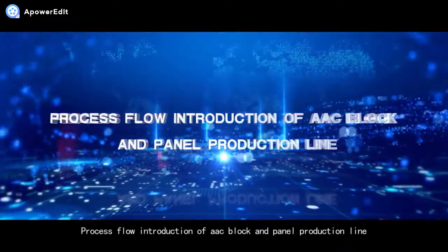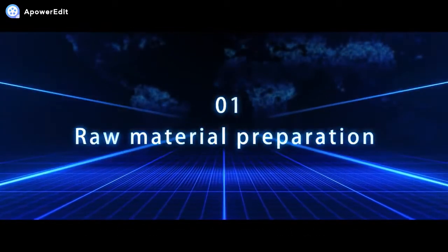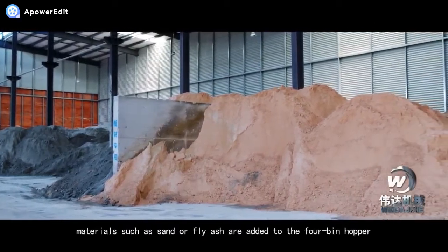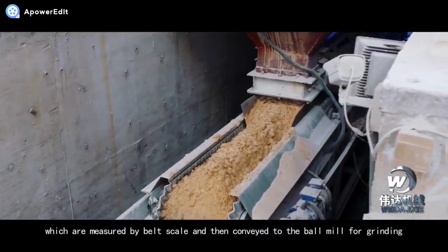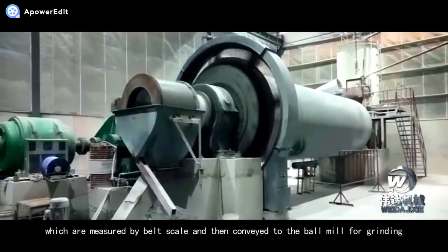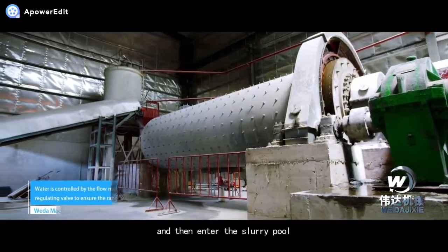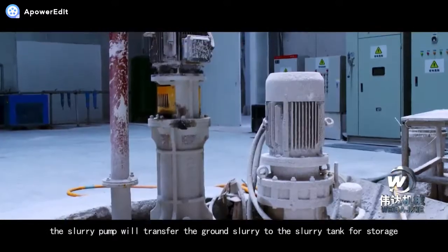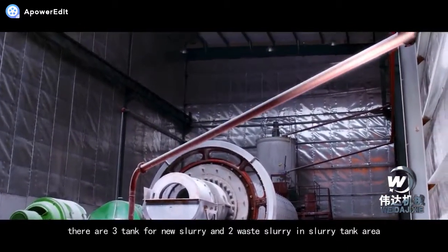Process flow introduction of OC block and panel production line. 1. Raw material preparation. First of all, materials such as sand or fly ash are added to the 4-bin hopper, which are measured by belt scale and then conveyed to the ball mill for grinding. The grind fineness needs to be more than 180 mesh, and then enter the slurry pool. The slurry pump will transfer the ground slurry to the slurry tank for storage. There are 3 tanks for new slurry and 2 waste slurry in slurry tank area.